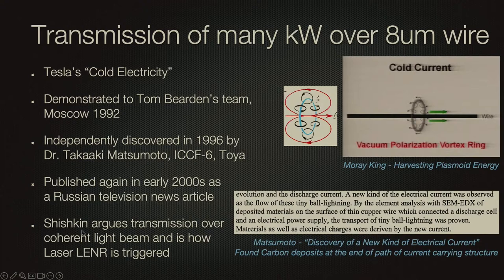Shishkin additionally argues that transmission over coherent light beam is possible of these clusters, and that this is how laser LENR is triggered. Right, so this is Maury King's Harvesting Plasmoid Energy presentation, where he's talking about the vacuum polarization vortex ring. So it does vacuum polarization. I've discussed how that does that. It is a vortex ring. Yes, it is. Maury King is talking about Ken Shoulders' plasmoids, and he's showing how cold current works. It goes along the wire, and here is his diagram of the plasmoid ring, and that is highly, highly, highly significantly similar to the structure from the Zverblis 1995 paper.